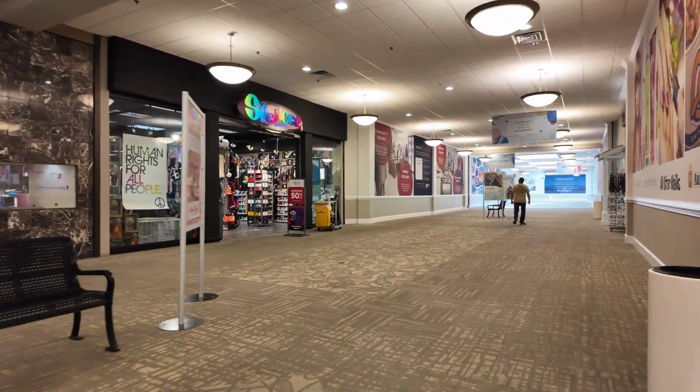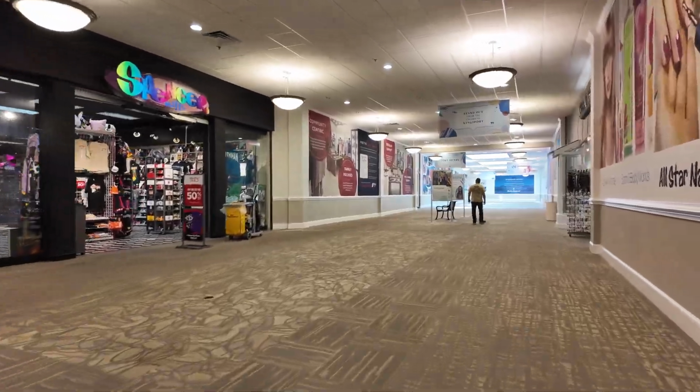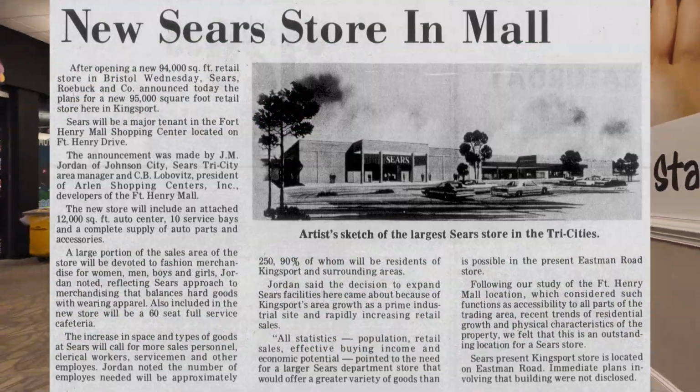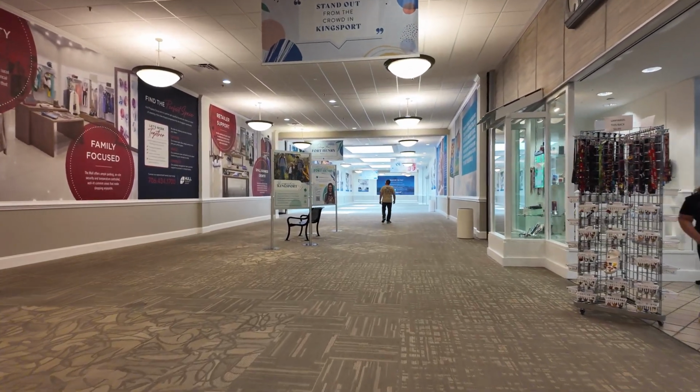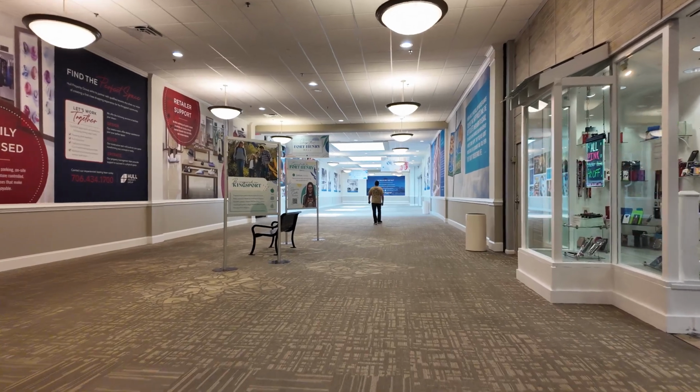A few days later, Sears Roebuck & Co. signed on as the mall's 2nd anchor, and on Thursday, April 10, 1975, a groundbreaking ceremony was held on the mall site to commemorate the mall's construction and the announcement of Sears.